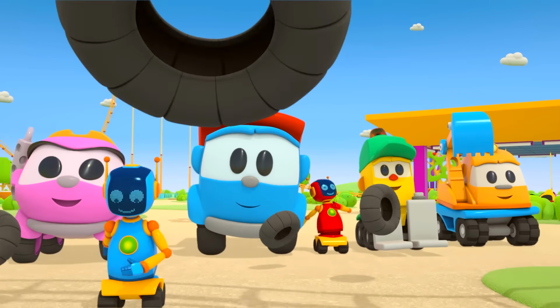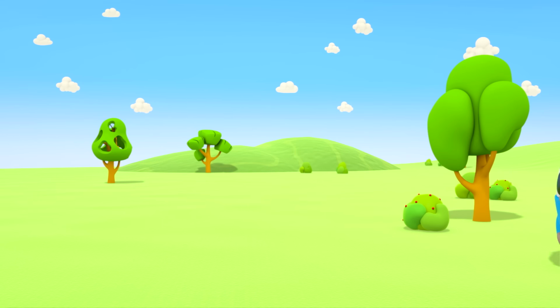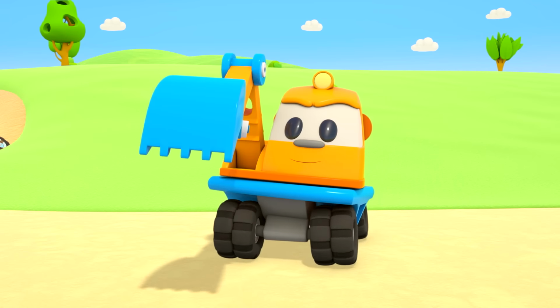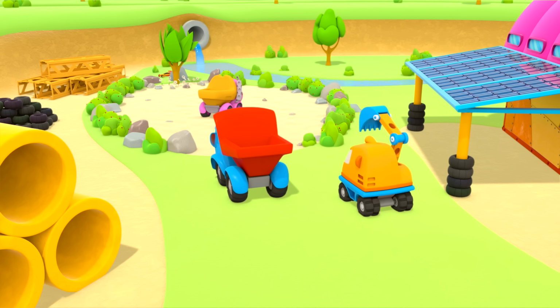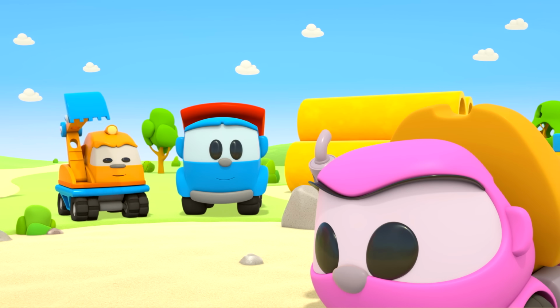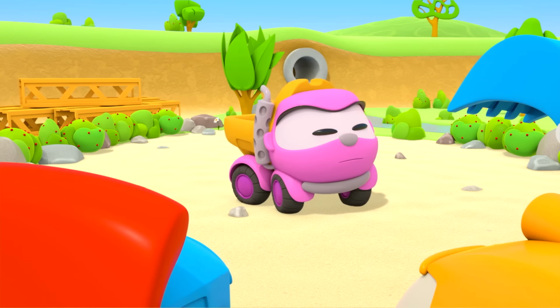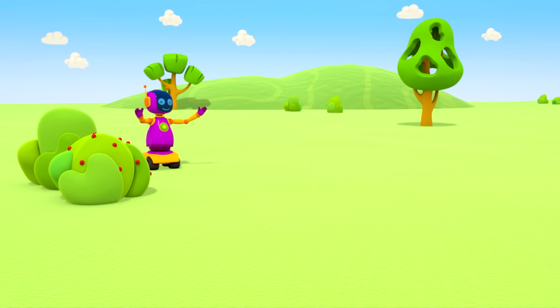Leo the truck and Excavator Scoop are playing with a ball. Hi there, you two. Are you playing soccer? That's nice. And what's Leia doing? Hello. How beautiful. Leia is decorating the garden in front of her garage, and the robots are playing with their car.